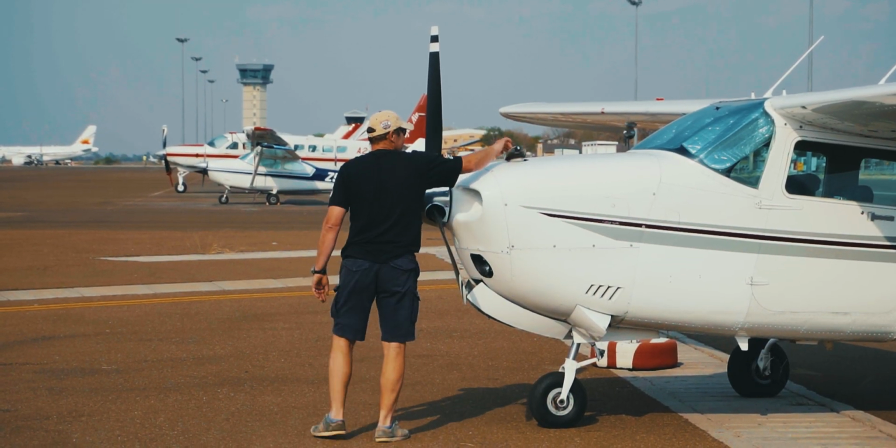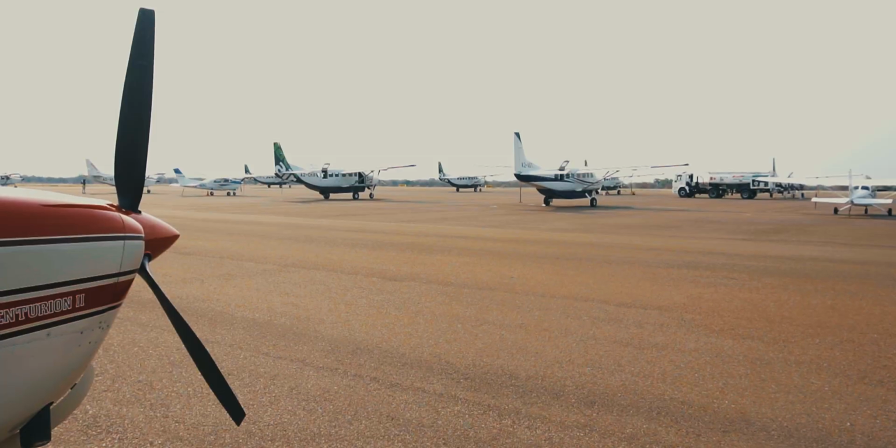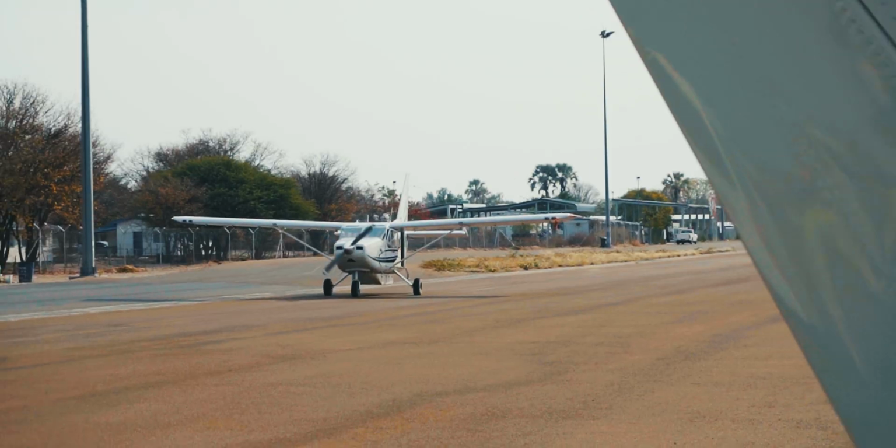Botswana being the bush flying mecca of southern Africa, it was an absolute thrill to see so many bush equipped planes in one place.